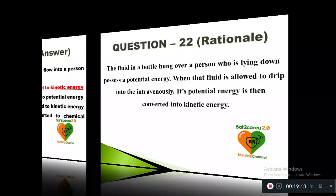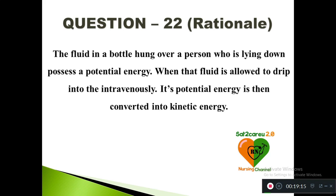How? The fluid in a bottle hung over a person who is lying down possesses potential energy. When the fluid is allowed to drip in intravenously, its potential energy is then converted into kinetic energy.